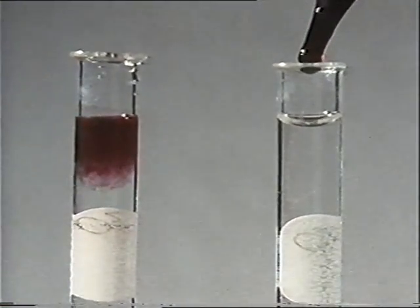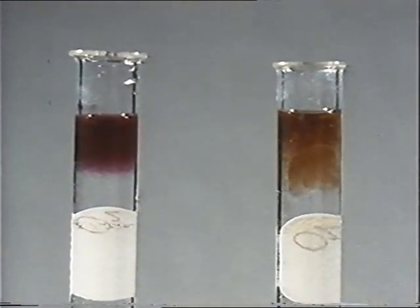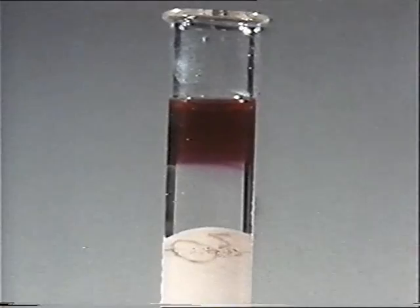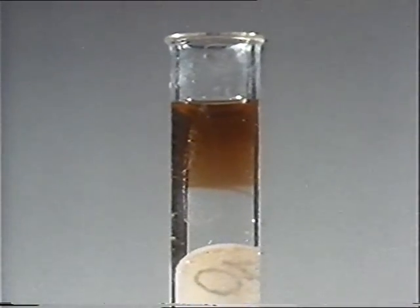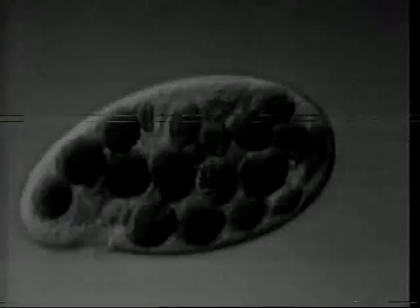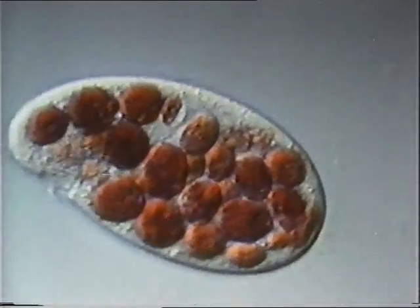Special dyes can provide a clue to the conditions necessary for this breakdown to occur. This indicator dye turns deep red in acid solutions and amber in neutral solutions. When the dye is applied to living cells, it concentrates in food vacuoles. The deep red color of newly formed vacuoles shows that they're acidic, important because digestive enzymes work most efficiently under acid conditions.